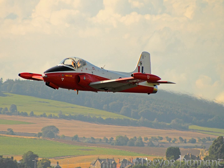Topic: Operational service. The Jet Provost proved to be a capable trainer.